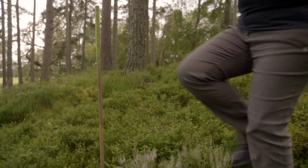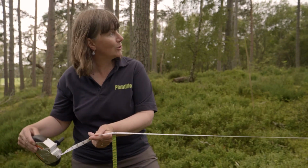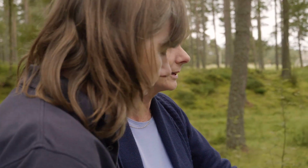The Cairngorms is a really large place, and the habitats and the rare plants that we have are spread over quite a large area. Land managers, Plantlife, we're all struggling to try and have the resources to go out and find out about what's happening. And this is where Flora Guardians have a vital role to play. If they live close to some of these sites, they can help keep an eye on some of our wild plants and let us know how they're getting on.